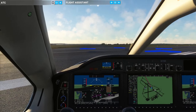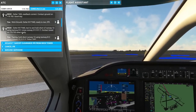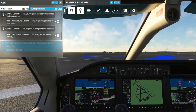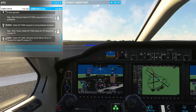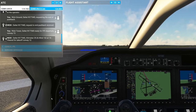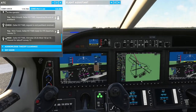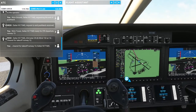What was our takeoff direction? What did he say? Good thing is you can go back up and look at this. So cross runway through, contact Wick Tower. Wick Tower, November 171 Mike Sierra, ready for IFR departure, runway 13. 13, sorry. It's that way. So runway 13 would be pointing that way, surely, yeah.